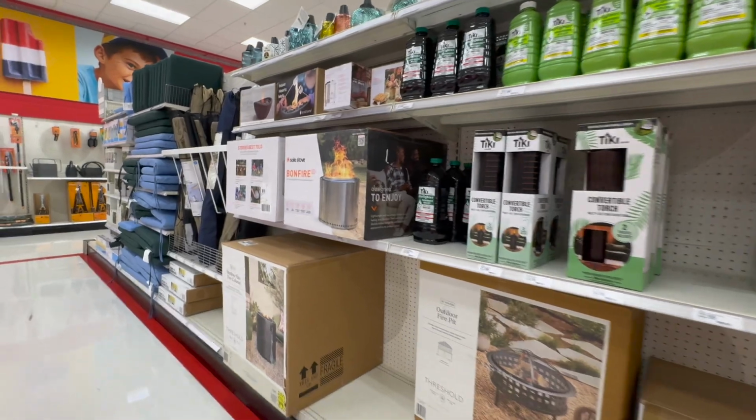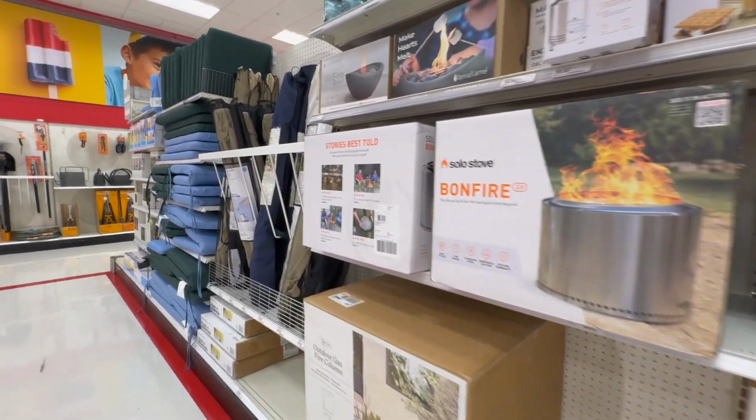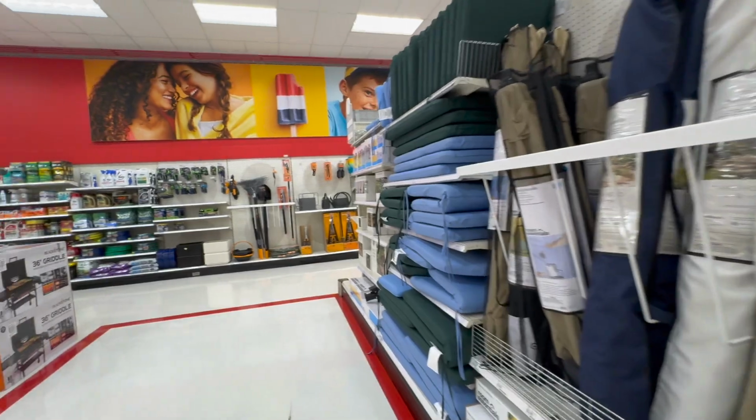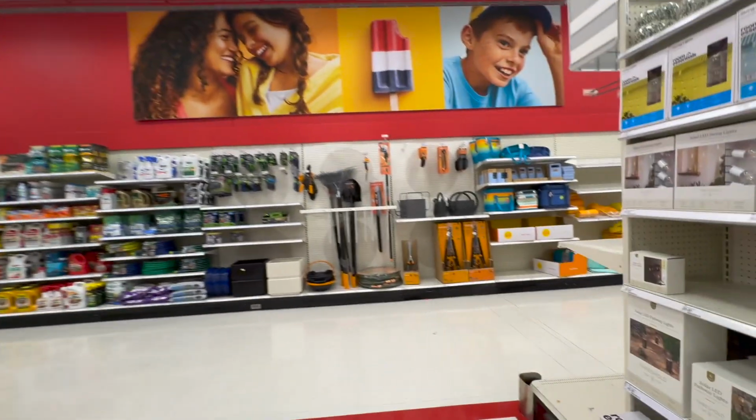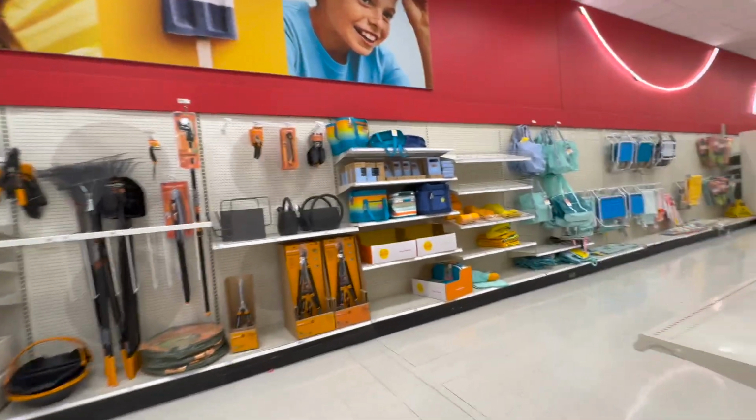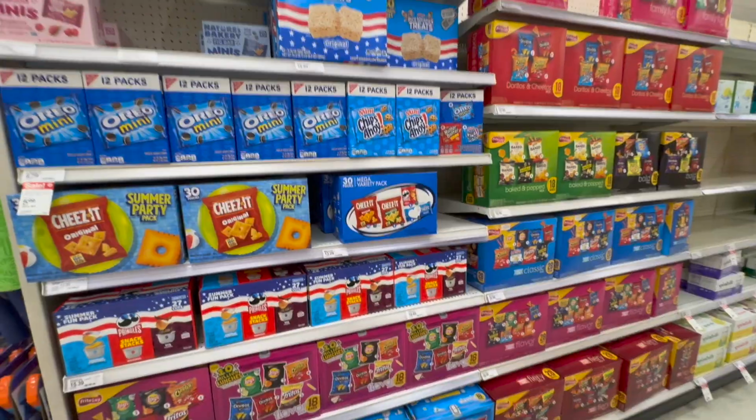They also have an outdoor garden section. I don't know if this is just here in the summer or not, but they have a little range of different things. As I said, you can find most things you'd want here. It's just whether you find the exact version.